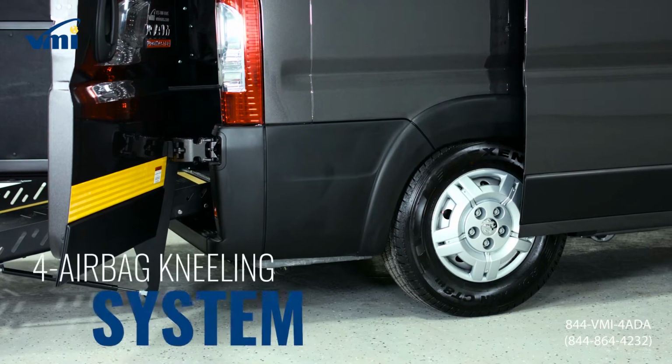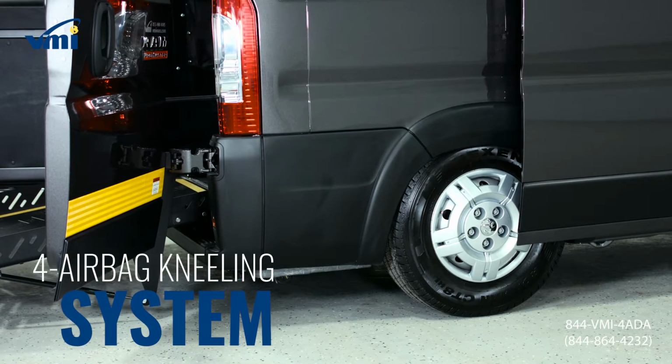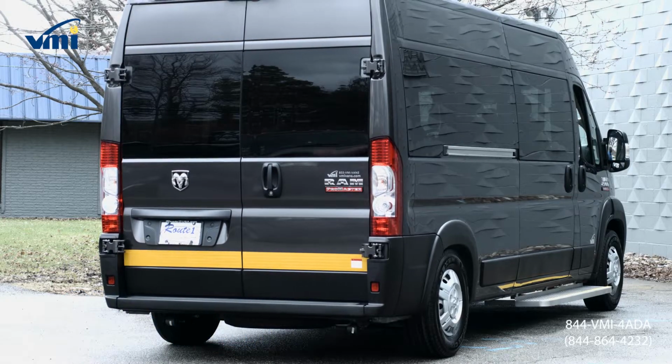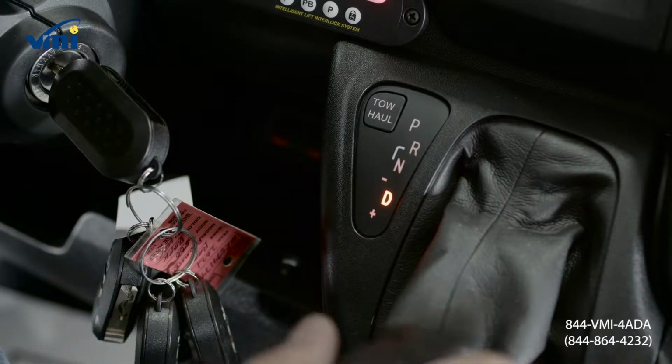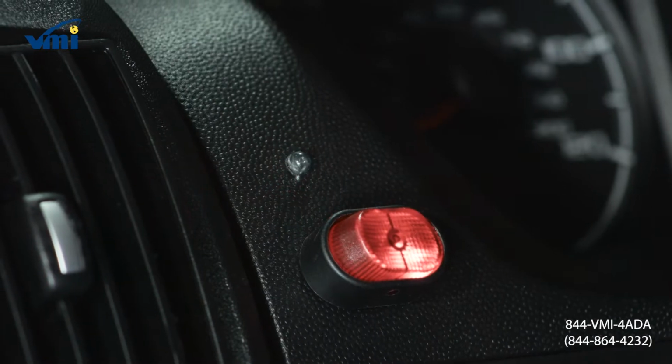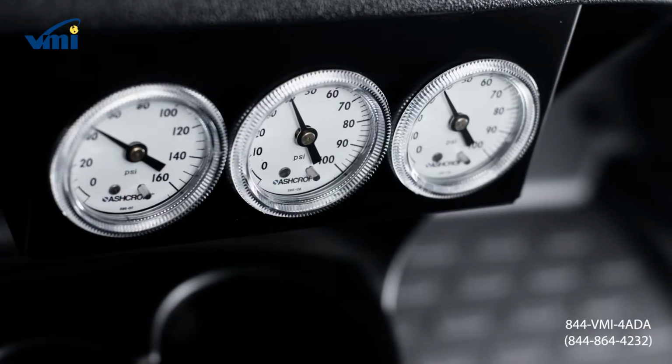A reliable kneeling system is an important component to reduce the ramp angle and ensure easier entry and exit for wheelchair users. Activating the kneel system is simple with a push of a button. Drivers are also able to monitor the air gauges to verify the pressure in the air tanks and airbags.